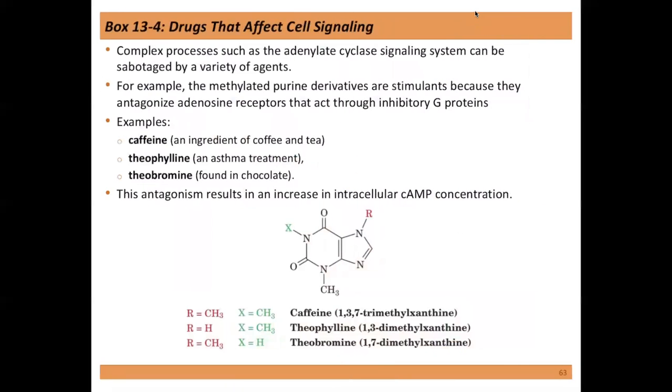And you just keep producing cyclic AMP, which is going to cause you to release more glucose, which is going to help stimulate you. Essentially, you're kind of bypassing the epinephrine and you're giving yourself a low dose of adrenaline. And so caffeine and adrenaline work in similar processes by activating the interior of the cell to release metabolic molecules and open those processes up.